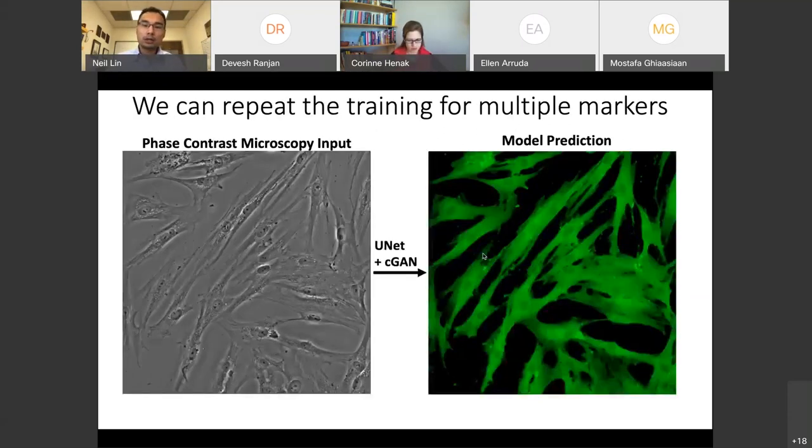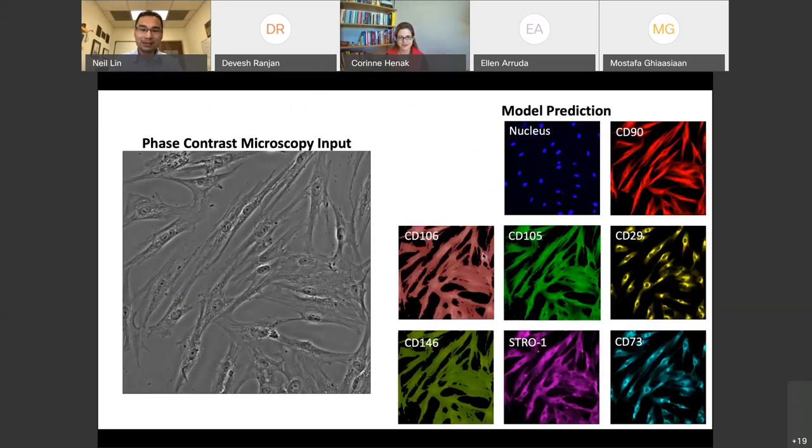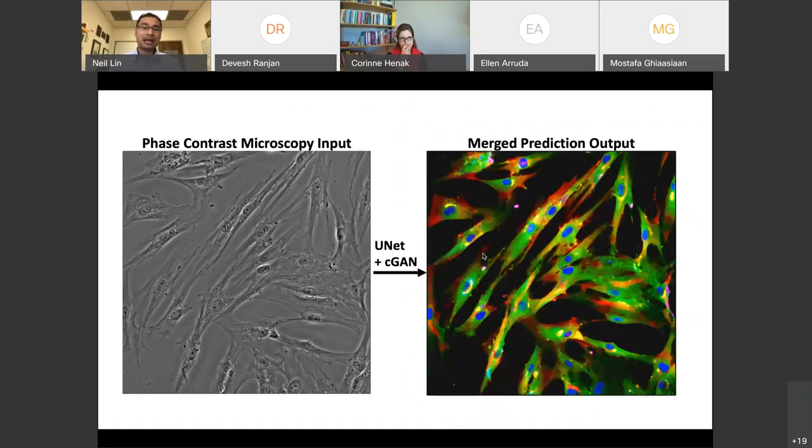So not only can we do this for one marker, we can repeat this for all different markers, such as, I mentioned nucleus, CD90, CD29, CD73, STRO1, CD146, CD106, and CD44. The beautiful part of this model is that after this independent training, you can apply it to the same phase contrast image and generate a very colorful composite output. This would be very hard to do with conventional fluorescent microscopy. You'd have to do 8 or 9 different fluorophores or antibody stainings. There are some protocols available to do this, but it's nowhere close to as easy as our approach. Our approach is as simple as: you do the staining, you do the training, and let the computer do the rest of the job.